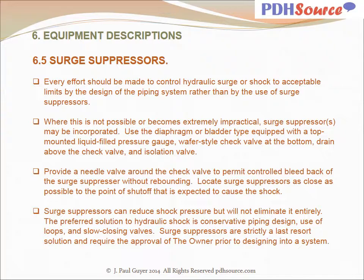The preferred solution to hydraulic shock is conservative piping design, use of loops, and slow closing valves. Surge suppressors are strictly a last resort solution and require the approval of the owner prior to designing into a system.